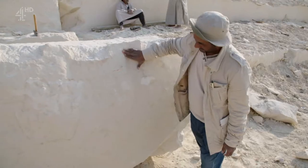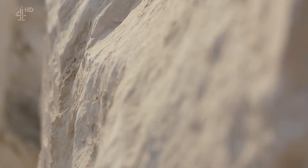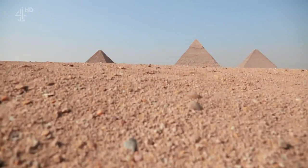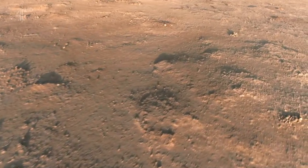Mera will investigate the blocks before transport to his boat. Otherwise, it will be a big problem for him. The block passes inspection and is ready for shipping. But there's still a missing piece in the puzzle. For ships to be effective, they needed to get far closer to the pyramid than the Nile would allow.